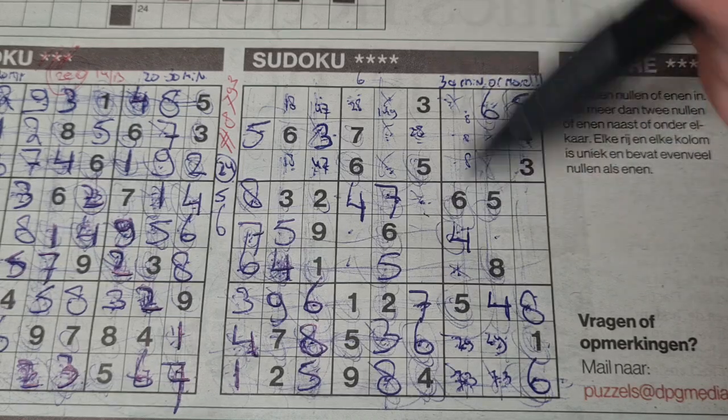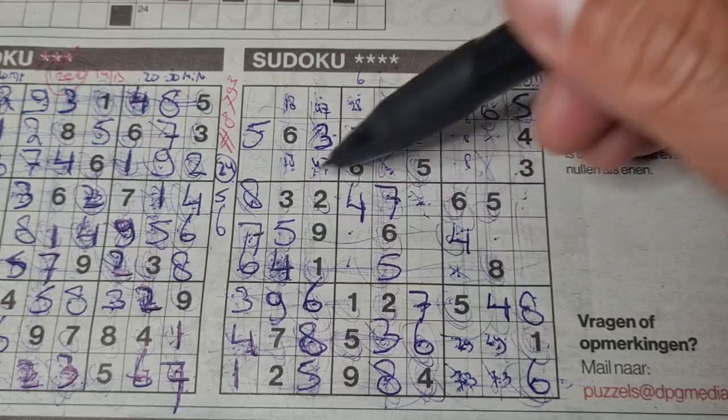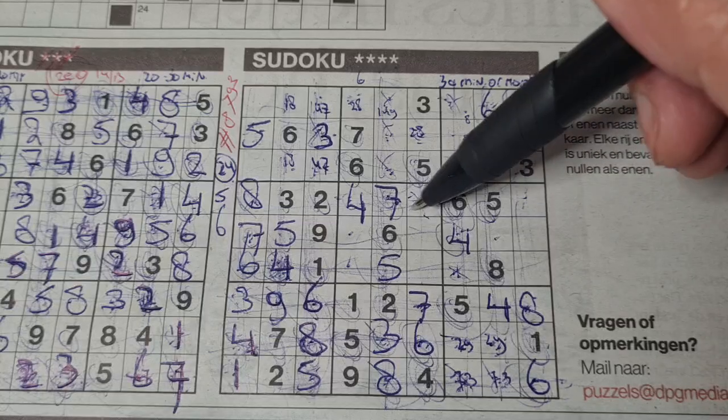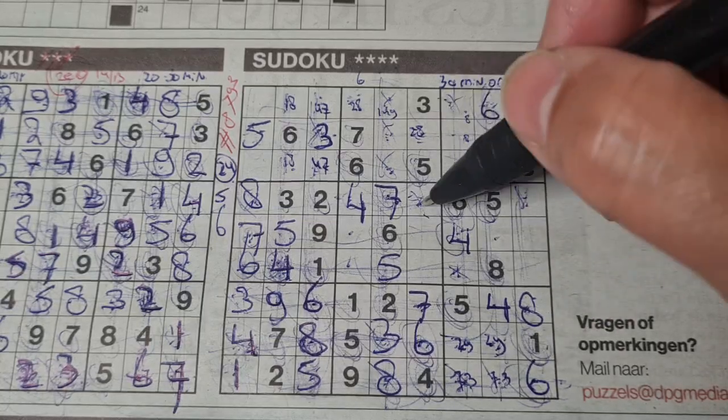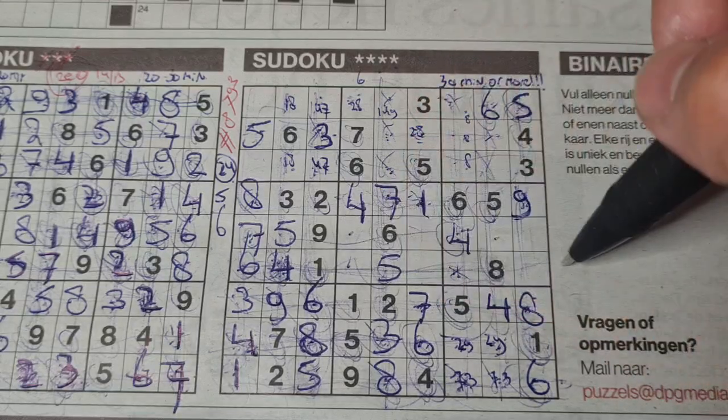Now, let me see. 2 numbers left in this row. 4 numbers. 1 is missing. The 2, the 3, the 4, the 5, the 6, the 7, the 8, 9 is missing. 1 and 9. We have a 1 in the last column. No 1 there. 1 should be here. 9 goes there. So we have a 1 in this row, 1 in that row.